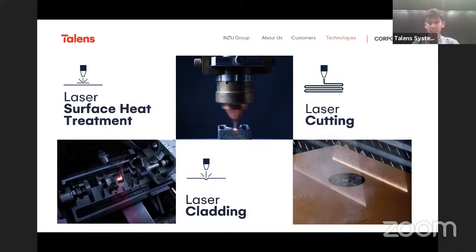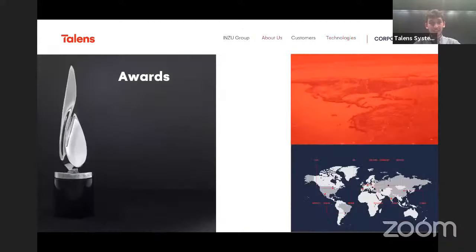Also the laser cladding, different laser cladding applications, mainly for the energy industry, and also laser cutting by means of a scanner for the corrugating boards of the different industries. So let's jump to the laser surface heat treatment or laser hardening.